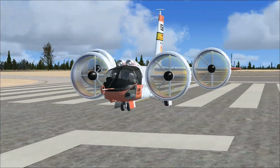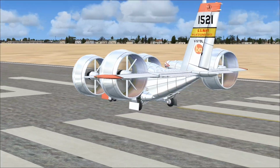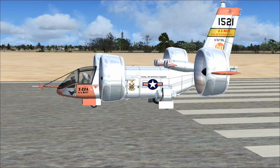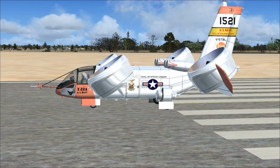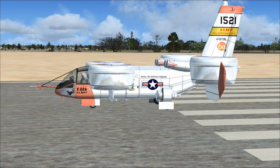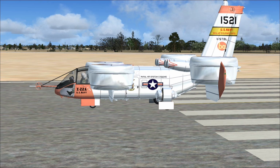This will be interesting. I like that there's an exhaust pipe out the back there. All right, let's go to the skies, shall we? What do you think? Should we go to the skies? Why not? Let's power up our 4 General Electric YT58GE 8D turboshaft engines, 1,267 horsepower each.